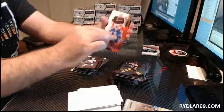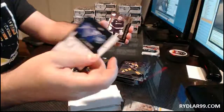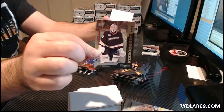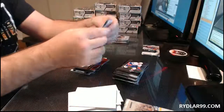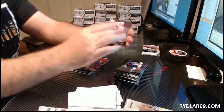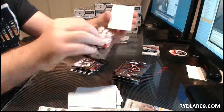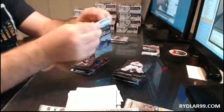You want auto, you gotta say auto. JVR out of 50 for the Leafs, 14 out of 50. Oh, triple diamond Bobkov for the Ducks. Like I said, you gotta be specific. Quad diamond Conacher for the Sens. Nice.